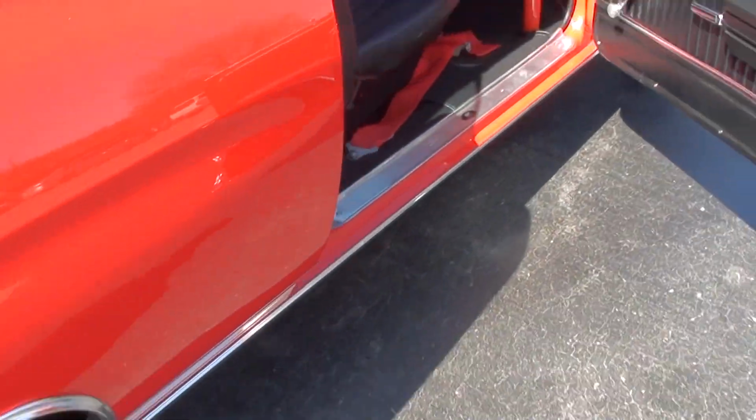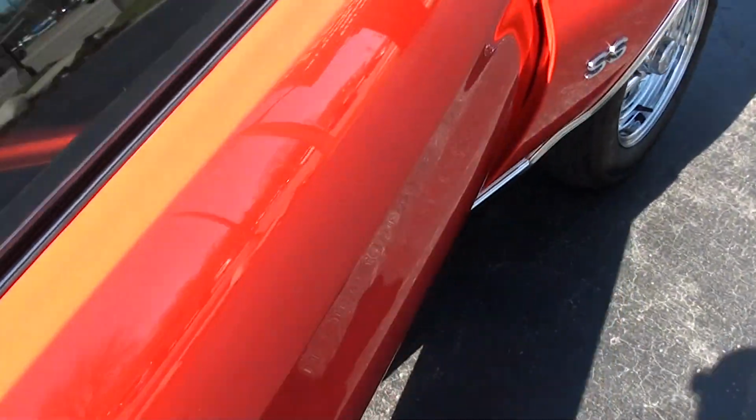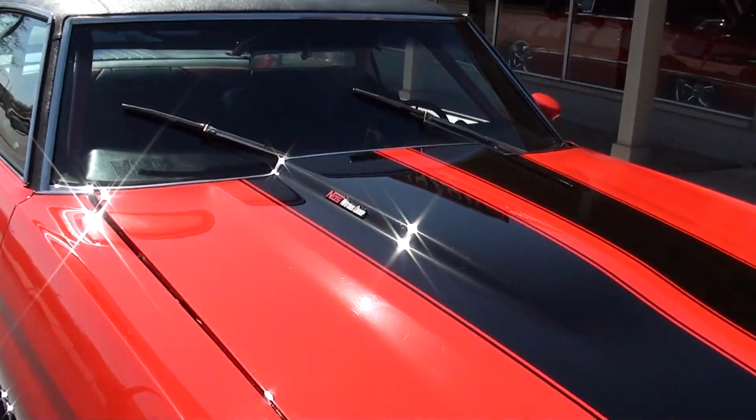Man, that car's bad. No radio, no blower motor. It's horsepower, boys. Look how nice those doors shut, man. Wipers do function.